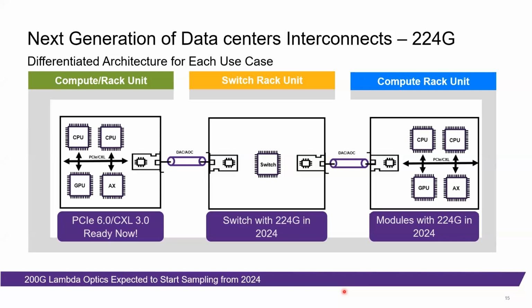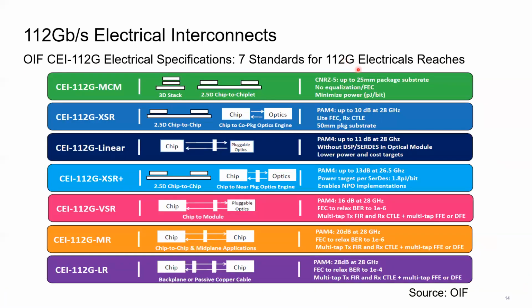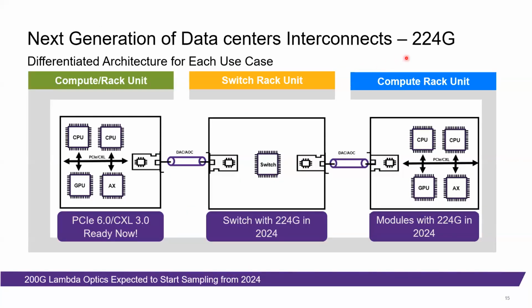And now I'm sharing a couple of slides on what will happen to the next generation and the generation after next. So till now, we talked about 100 gig. And as you would notice, I'm not giving reference to Ethernet or InfiniBand. It's just 112 gig, a generic term. And now just one slide to summarize where we are with respect to the next generation, or 224 gig. So here I'm just trying to show the journey of a packet from an accelerator to another accelerator in a different form, and the different interconnects that go in between. And I just wanted to make some comment on where they are today.